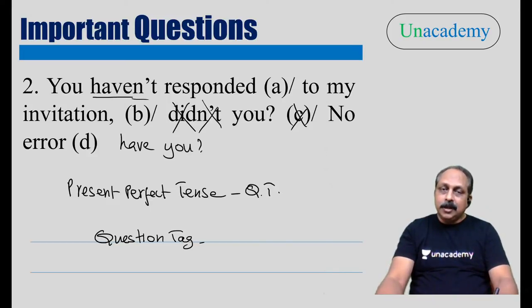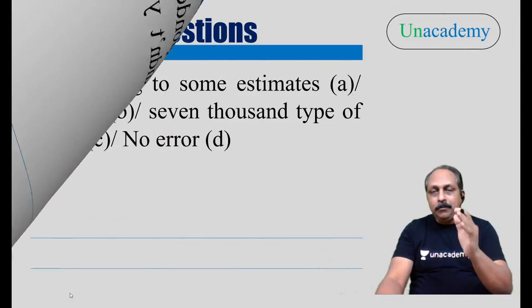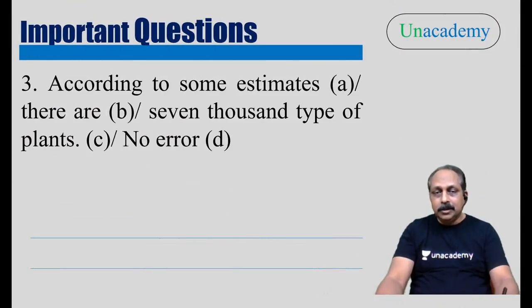Then read the sentence carefully, see if there's something else to learn, a new word, a new phrase, a new expression. That will definitely help in the long run. Don't simply focus on the answers, look beyond. Please go to question number 3.